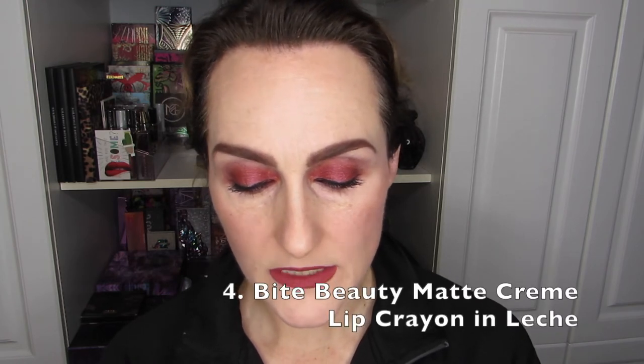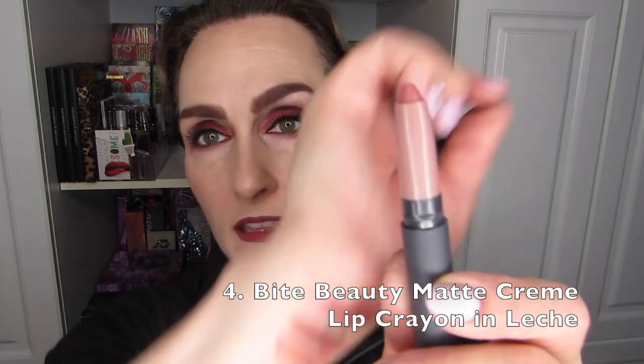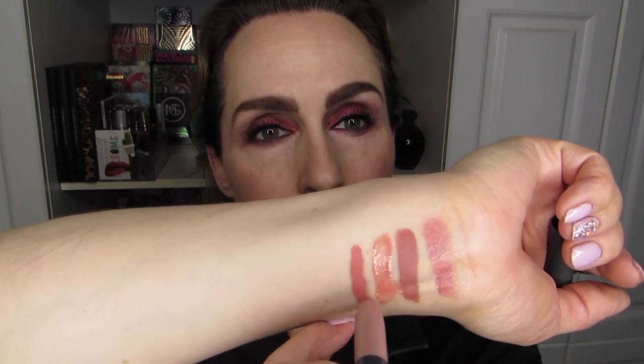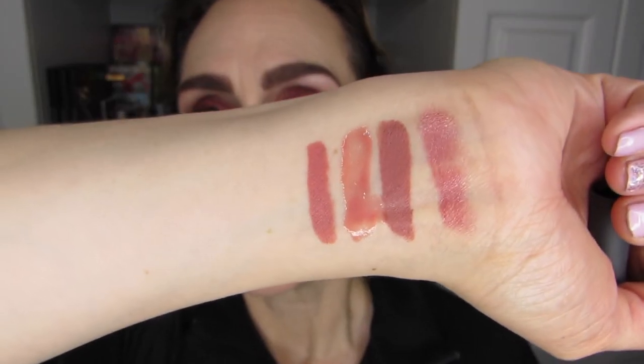Now this next one is called Leche, and it is from Bite Beauty, and it looks like this. So a lipstick pencil. So Leche, a little bit more on the rosy side. That's pretty. I really do like these kinds of pencils, especially if I'm not going to be using or having a lip pencil with me. A pencil kind of lipstick application is nice.